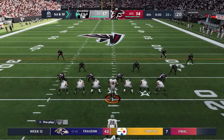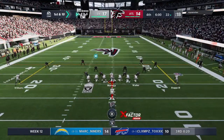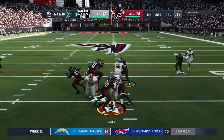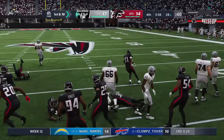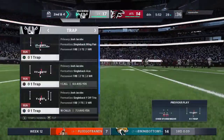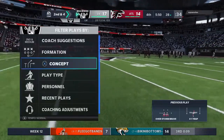Some good games going on in the early window. This might be the best of the bunch. Here's Jacobs on 1st and 10. And he'll be brought down here at the 28. He'll get a nice chunk there on the first down run, and it's 2nd and 4.